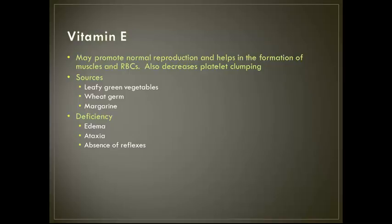Vitamin E may promote normal reproduction and helps in the formation of muscles and red blood cells. It also decreases platelet clumping, which can cause bleeding issues with those on anticoagulants. Sources are leafy green vegetables, wheat germ, and margarine. Signs of deficiency are edema or swelling, ataxia, and absence of reflexes. Can also have deficiency in the destruction of red blood cells and muscle weakness. Some off-label uses for vitamin E: some studies have shown that vitamin E has helped with Alzheimer's disease.